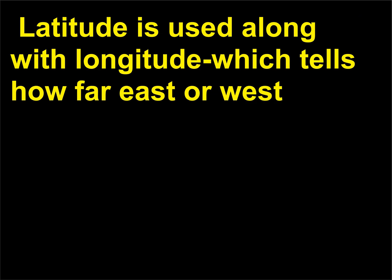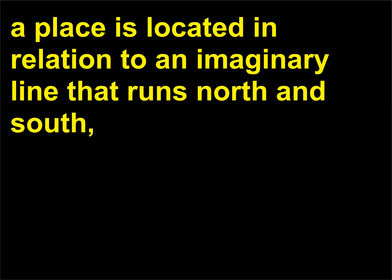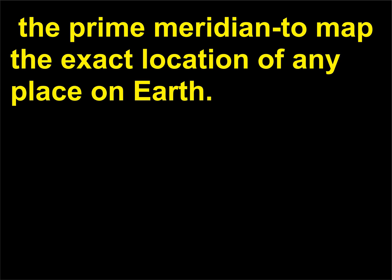Latitude is used along with longitude, which tells how far east or west a place is located in relation to an imaginary line that runs north and south, the prime meridian, to map the exact location of any place on Earth.